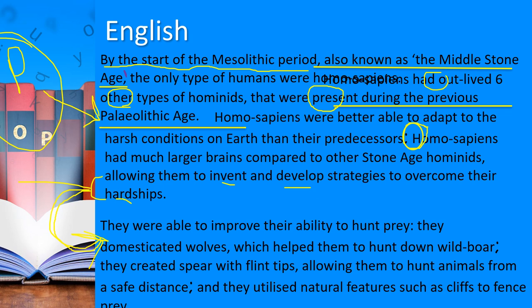It should be to fence in prey. Once again, editing is important. Even teachers do it. Okay, so in this sentence, I have got a colon, which introduced my list. This basically just means such as. So they were able to improve their ability to hunt prey, such as they domesticated wolves.